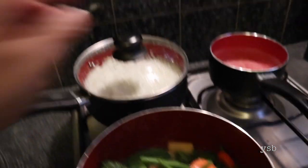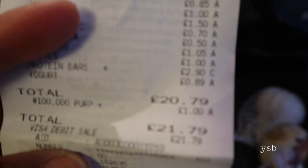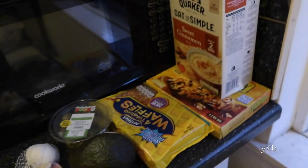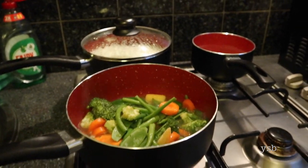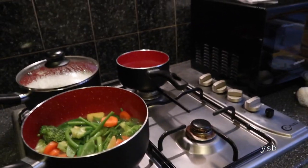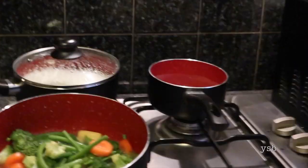Making vegetables, and I just made rice. So this was the groceries we bought, was 22 pounds. A lot of food because it's for our dinner and for our breakfast and some snack. 22 pounds compared to we ate lunch yesterday at the Italian restaurant. It was like 136 pounds. It's good to save money by cooking at home when traveling.